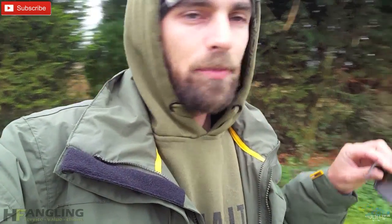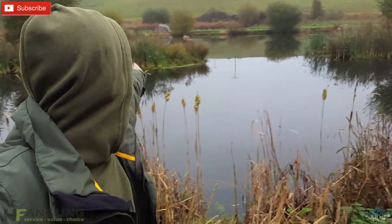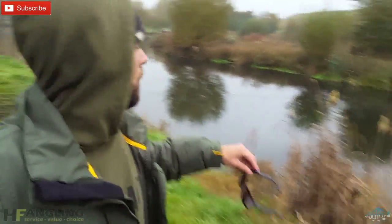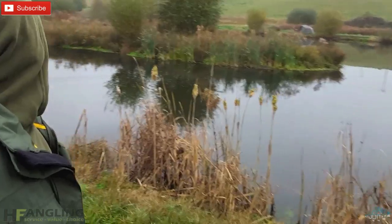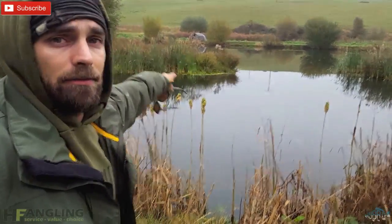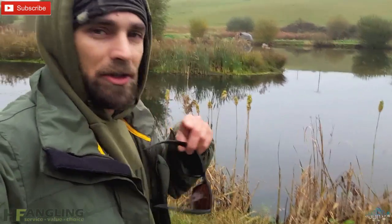So I'm having a bit of a walk around the top end here. You can probably see that's where I am over there. So I've walked around the entire lake, climbed a couple of trees, but they all seem to be where the pylon is, all along that bank and all up this top bank here. So I'm going to walk around the top end, be nice and quiet and see where they are.